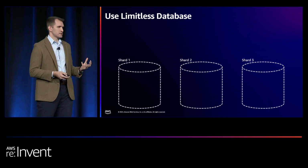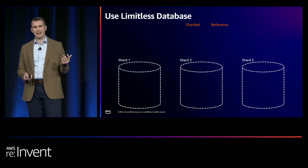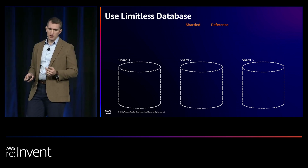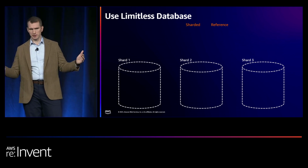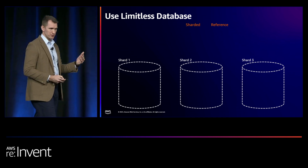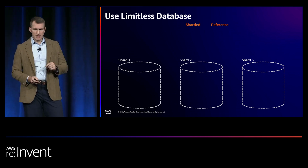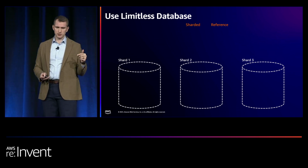Within Limitless database, we've introduced 2 new types of tables, which are sharded tables and reference tables. Sharded tables are distributed across the multiple instances that power Limitless database, called shards. You choose a column of a sharded table to be the shard key, and the value of that column determines which shard a row maps to.